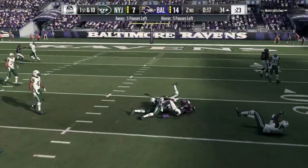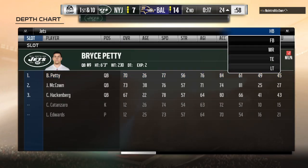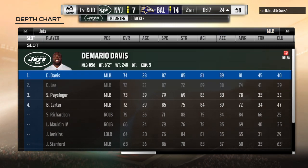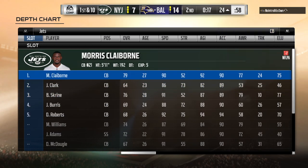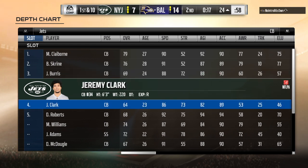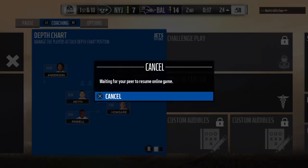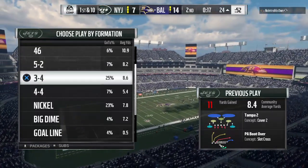Now it's Flacco. That's into the hands of Wallace over the middle. And now we won't see a play on first down. We're going to get a timeout instead, as they'll stop it with 17 seconds to go in this first half of action.